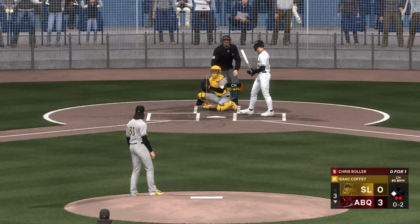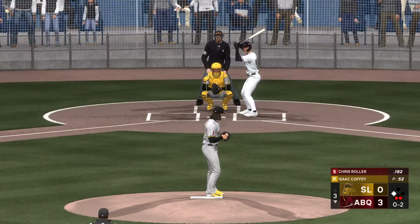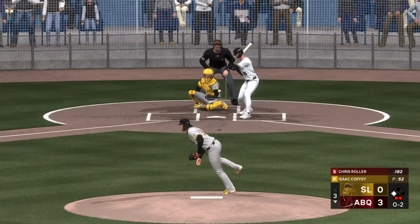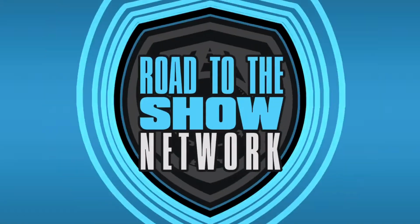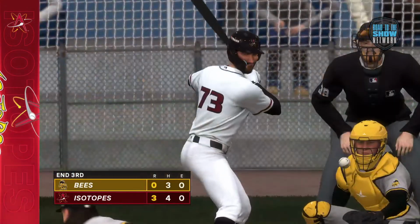And that drops in for a strike. Runner at third, 2 away. Ground ball left side. Chen tosses to first. Out with room to spare, and that's the inning. 3 runs, 4 hits, no errors, 1 left aboard. End of 3. Albuquerque with the lead.